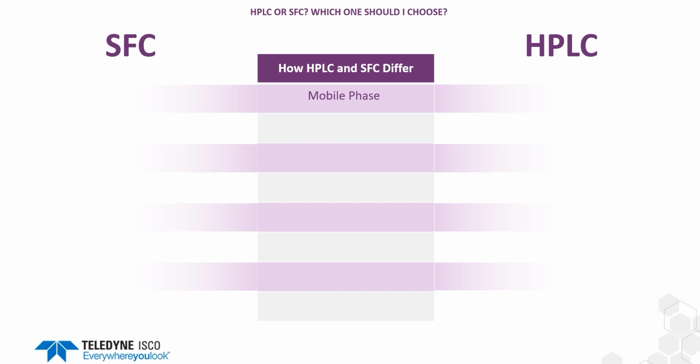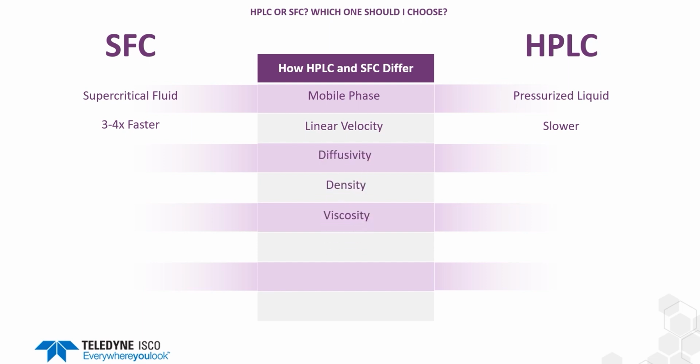We just spent a lot of time talking about SFC and how it uses supercritical fluid as its mobile phase. Well, HPLC is going to use a pressurized liquid, and that's actually going to allow SFC to run 3 to 4 times faster in terms of its linear velocity. A lot of those reasons are due to these next 3 points: its diffusivity, its density, and its viscosity. Supercritical fluid is going to have a higher diffusivity, a lower density, and a lower viscosity compared to HPLC.